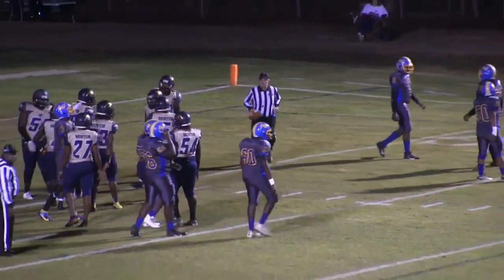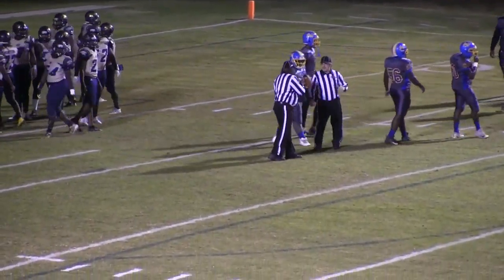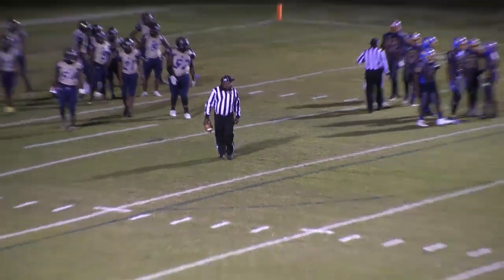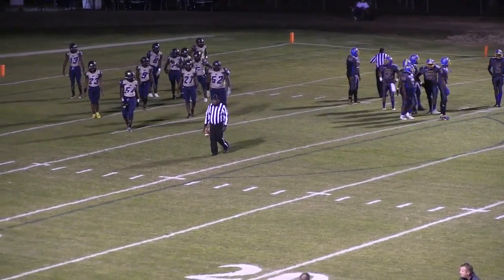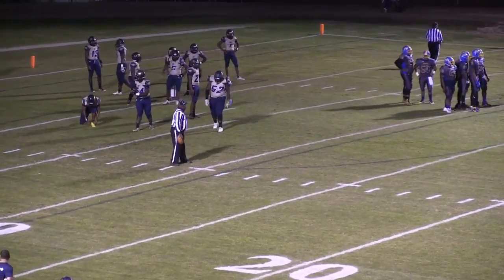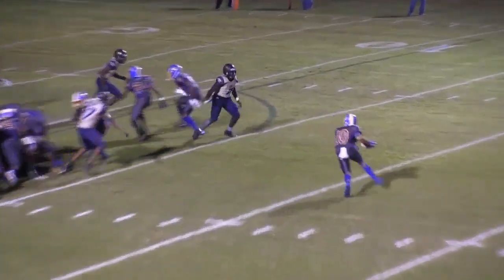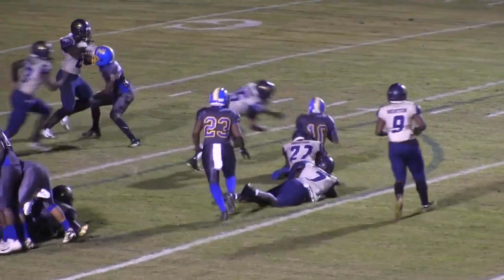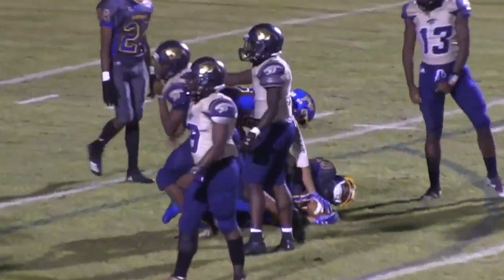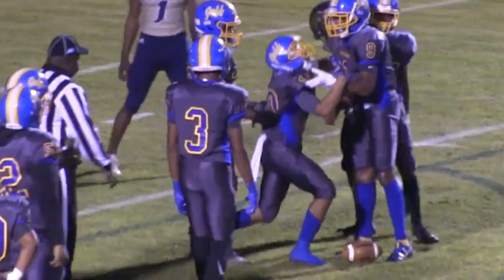Number 10 on the direct snap. Down this side, keeps, and I believe there's a flag on the play. Yep, I believe that's a double shift. It's going to be against the Tigers. Good play by the Panthers. Red snap to number 10.